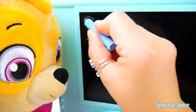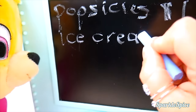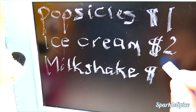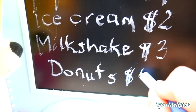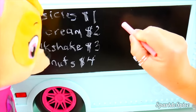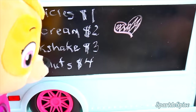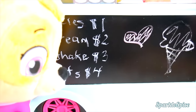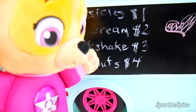Now we have to write our prices on our chalkboard. Popsicles, $1. Ice cream, $2. Milkshake, $3. And donuts, $4. Let's draw a pretty, pretty heart. And I'll draw an ice cream with some sprinkles. Yay, I think I'm ready to open now.